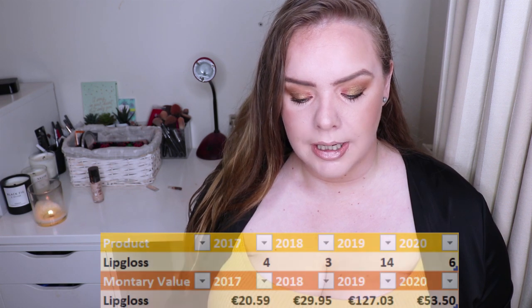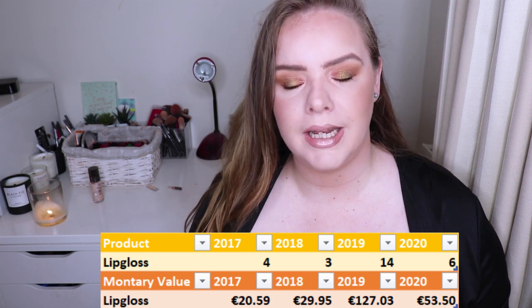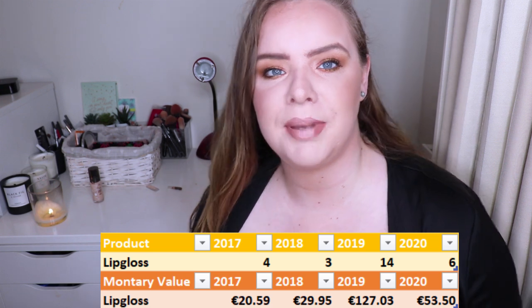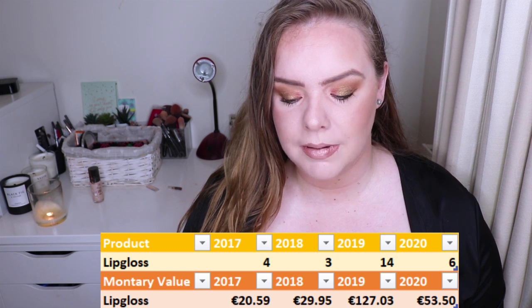So I used up 4 lip glosses in 2017, and that was €20.59. And I feel like I went through a couple of years of panning when lip gloss was not in fashion. So it was harder for me to pan them at that time because it wasn't really the done thing. In 2018, I used up 3 lip glosses, and that was €29.95.